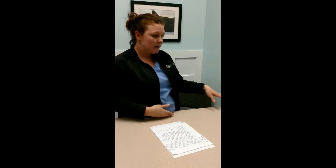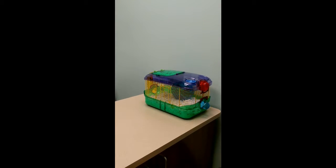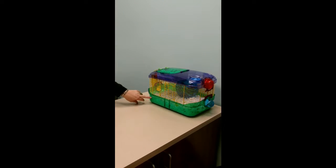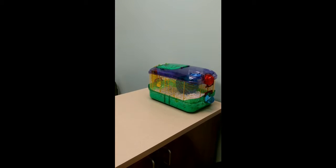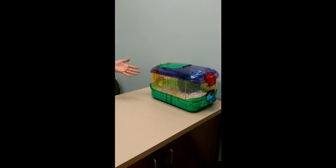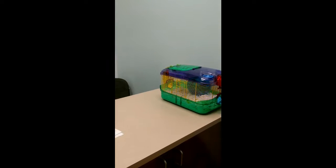You want a solid bottom. The top does not have to be, but definitely the sides want to be wired so that they have plenty of ventilation. People call this the solid bottom shoebox cage, but that's definitely a good choice. A rat would be way too big for this cage that I have here. You would want one of appropriate size.